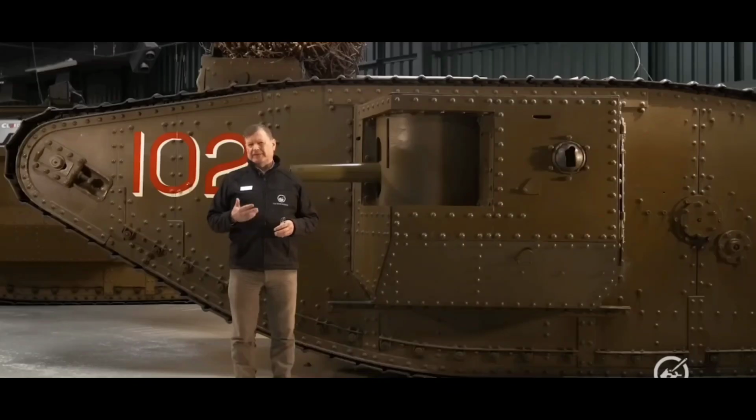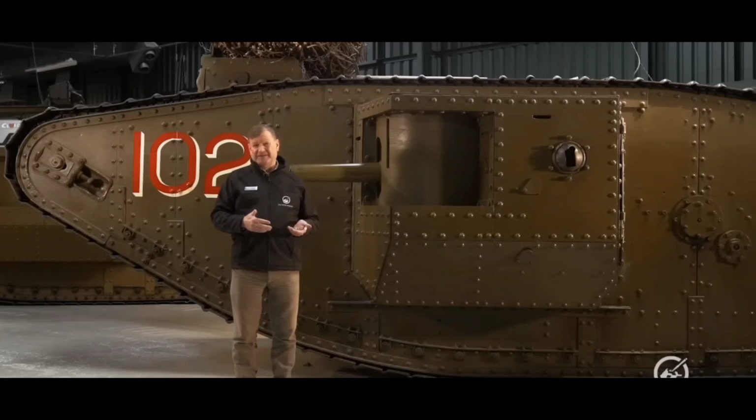It's worth noting that the Mark IV had to stop in order to fire accurately. And this is probably because the gunners weren't adept at firing on the move. They certainly weren't trained to fire at a moving target, and definitely not another tank. Lessons would be learned.